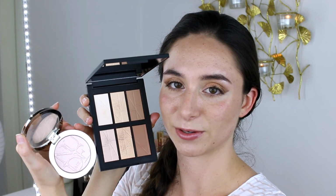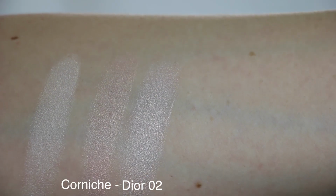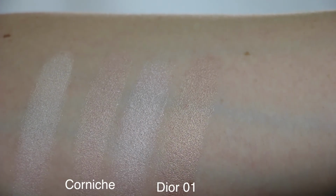Now when I was playing with these in store, I thought that Corniche, the pink one down here, looked very similar to my Dior luminizer in shade 02, which is kind of a pinky silver. But Corniche has more pink in it, and it's definitely less silver. The Dior one is brighter. And Corniche is actually also very similar to my Dior luminizer in shade 01, which is kind of a beigey color, but it doesn't have as much pink in it as Corniche does.